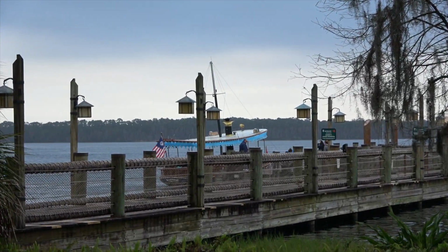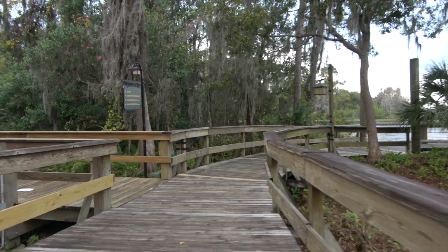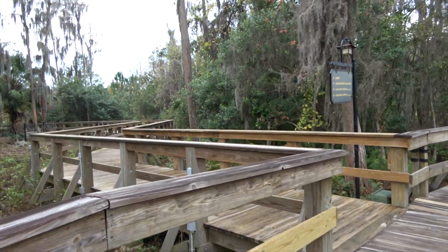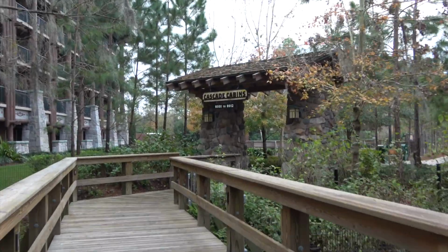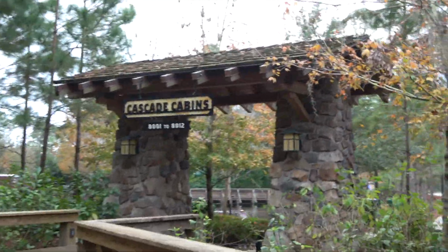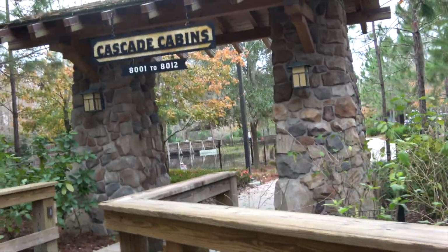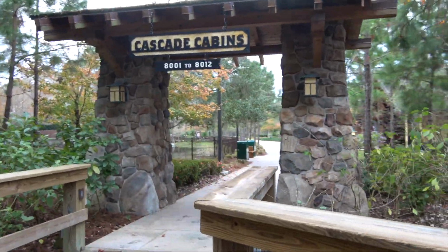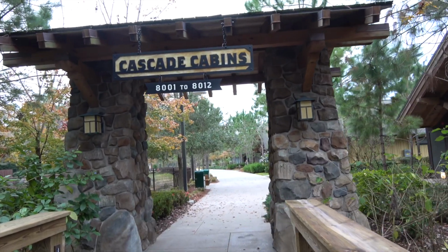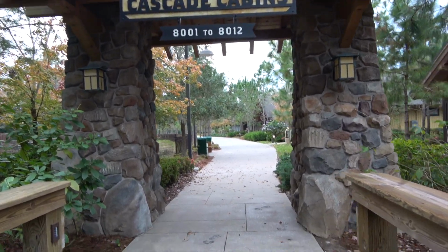Here's the boat dock. You can get a boat to Magic Kingdom, and this way there are the Cascade Cabins, so let's have a look. Is a lot of people in your group, or you just want some extra space and luxury? They have these cabins. These ones are the Cascade Cabins. I can't show you inside, but I'll show you the outside. And there's another location for these, the other side of Geezer Point Restaurant and Bar.